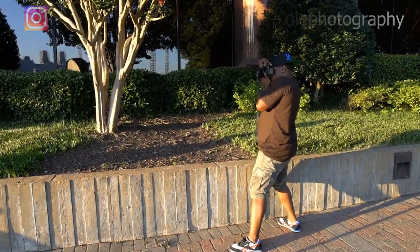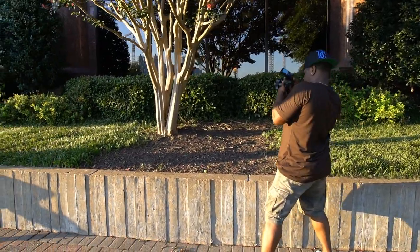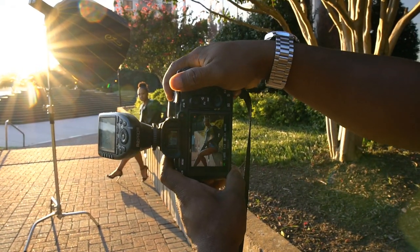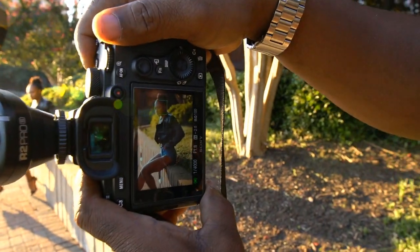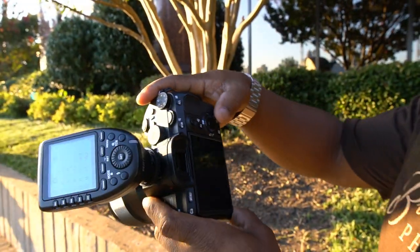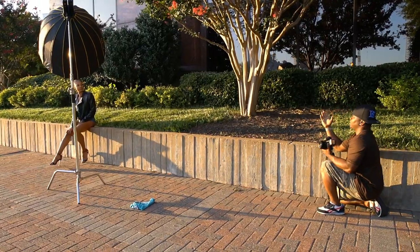Is nice and highlighted, and you want to put flash on the opposite side, that way that sun will act as a gorgeous rim light for your orange sunset, and you're going to get some amazing pictures. These pictures that you're about to see were some of the best pictures of the shoot. I hope you guys enjoy it.